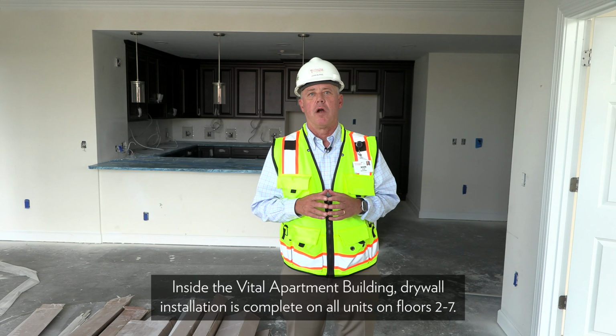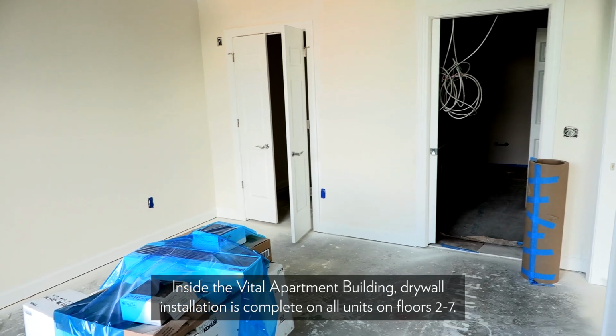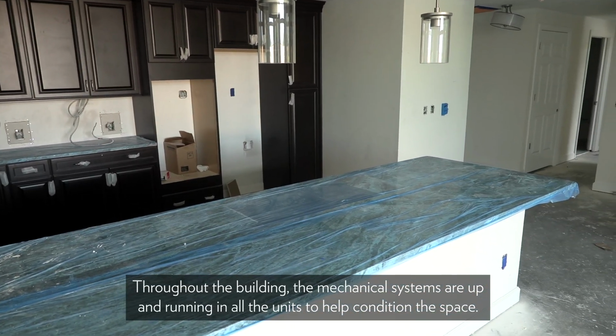Inside the Vitality apartment building, drywall installation is complete on all the units from floors 2 through 7. Throughout the building, the mechanical systems are up and running in all the units to help condition the space.